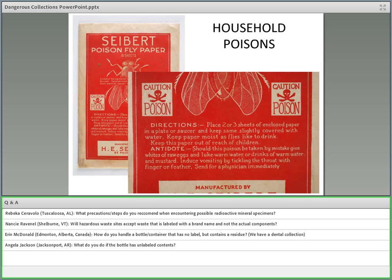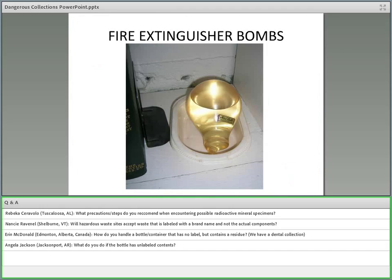Now, one of the things, and Kristen, I'll let you find this slide, is there used to be these glass containers that were used for putting out fire. And here's an example of one, with a clear solvent in it. Many people, for the longest time, have thought, oh, that's just water, and you would take this glass container filled with water, throw it on a fire, and it would put out the fire because of the water, when in fact, the actual chemical inside of these glass fire extinguisher bombs, as they were called, is actually carbon tetrachloride.